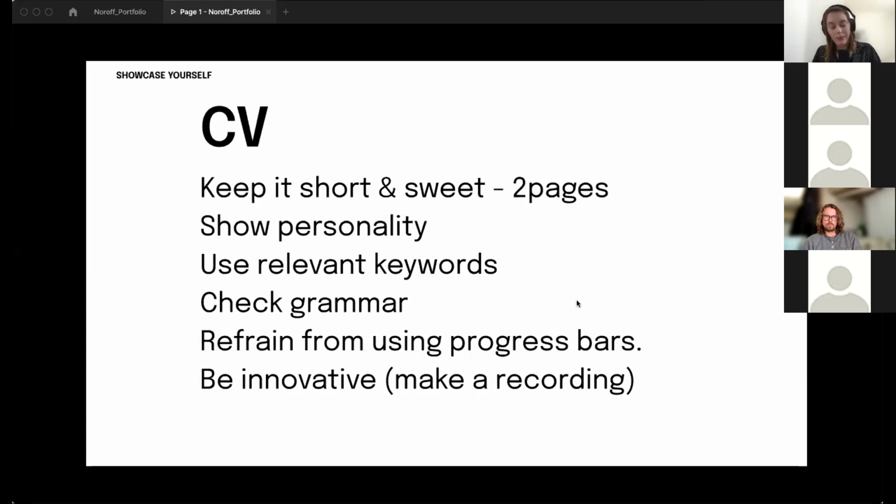And in the world of today where everyone is working remotely, why not make it innovative, you know? Why not make a recording, a TikTok video or a video recording, or just call them randomly and say, hey, I want to chat.